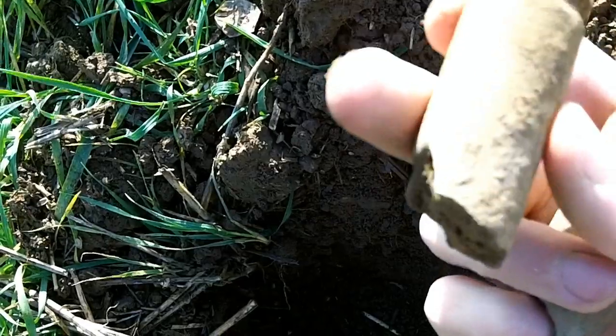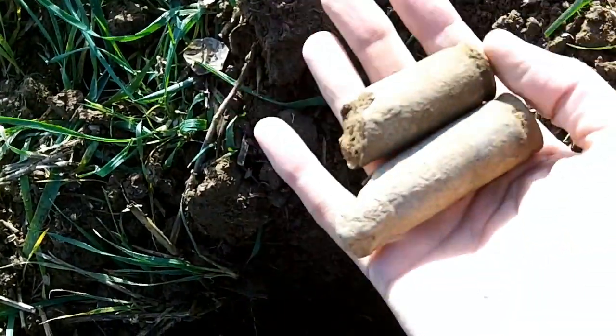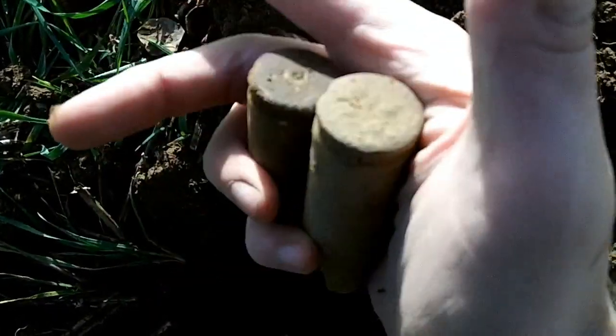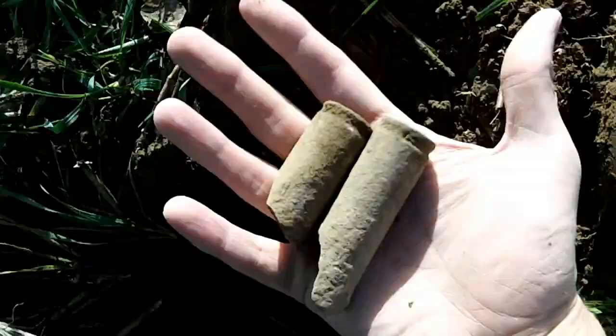Boom, boom. 50 cal. So a little bit of action in this field during the war, I just imagine. Right.